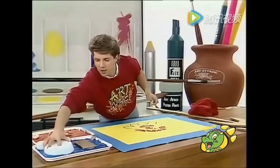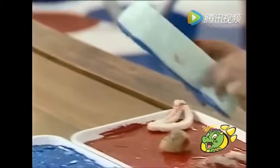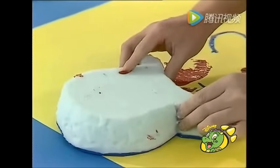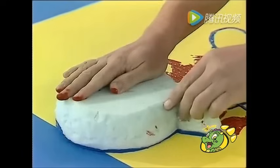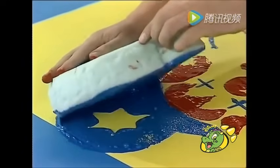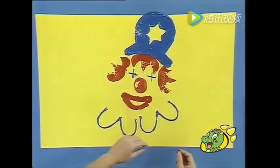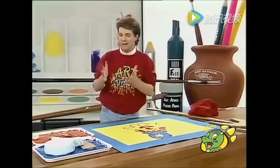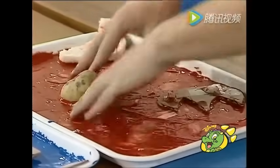You can cut it into any shape, small as you like, or as big as you like. Just plop it on top, give it a good pressing, and just watch this suck up now. Look at that. Lovely. And of course, it wouldn't be printing if I didn't get my hands dirty, would it? Get them stuck in there, get the paint all over them. There we go.